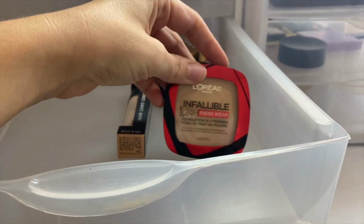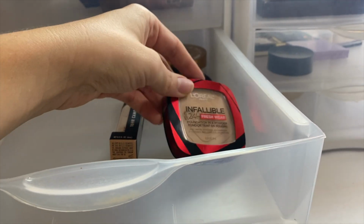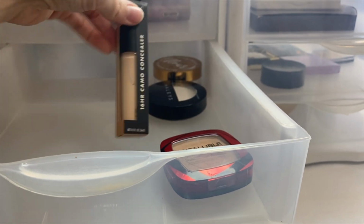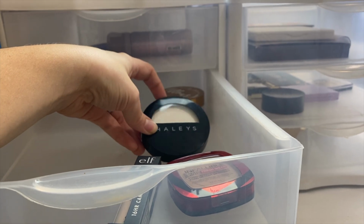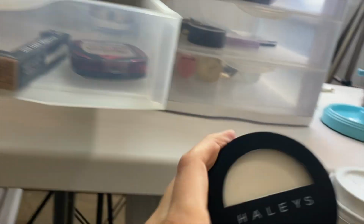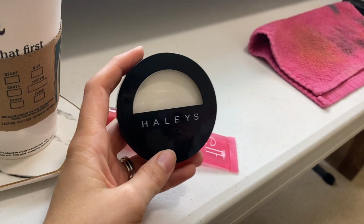I do have this powder, and I'm thinking in the winter I will use this as a slight bronzer because it will be too tan for me. e.l.f. Camo Concealer, that's going to be my next go-to concealer. I do have this Haley's Beauty. I don't love this powder. Will I use this? Probably not. I'm not oily now, and it's going into winter.